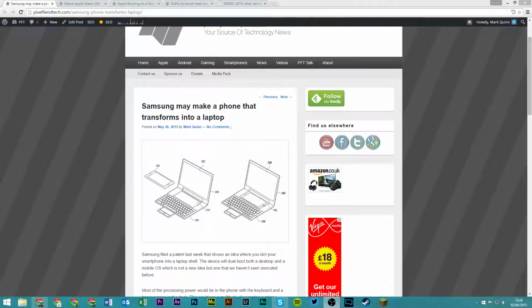Now this isn't necessarily a new idea, but it's not something that we've really ever seen before, so it's going to be interesting to see how they can pull this off and if it will actually be usable as a full-time laptop. Can I stop you right there, because we have seen this exact idea beforehand.